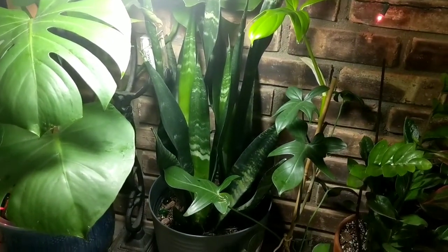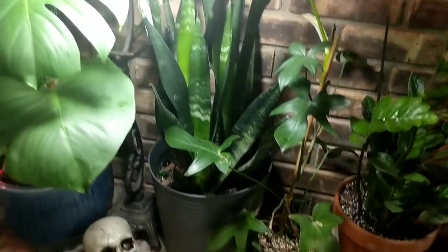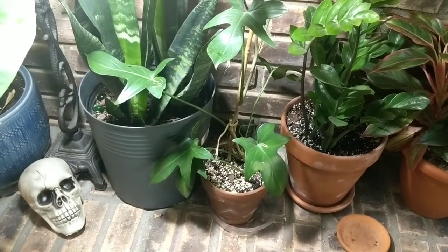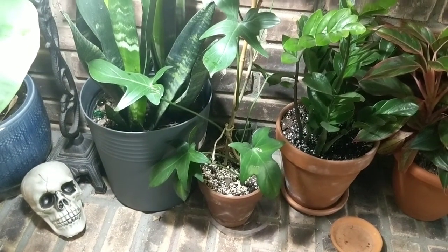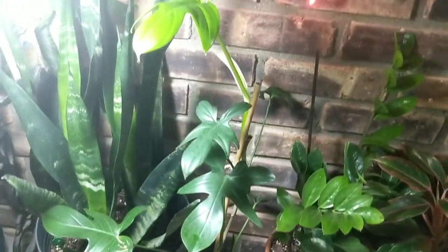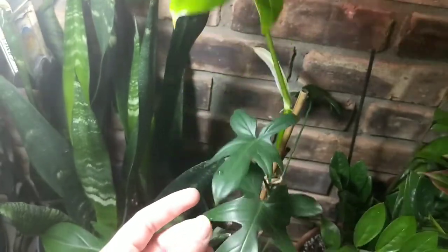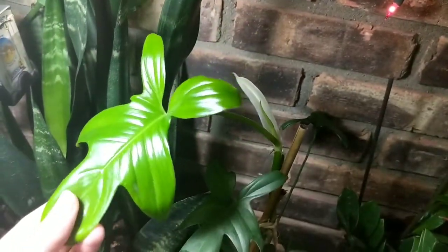My snake plant, I think it's a black coral, I'm not too sure. Next to that is another favorite, my Philodendron pedatum, and he's growing pretty well. Here is his newest leaf, I'm loving that. Still needs to harden off.